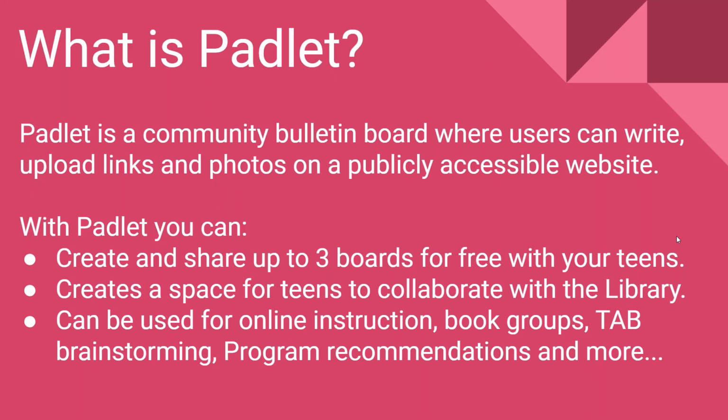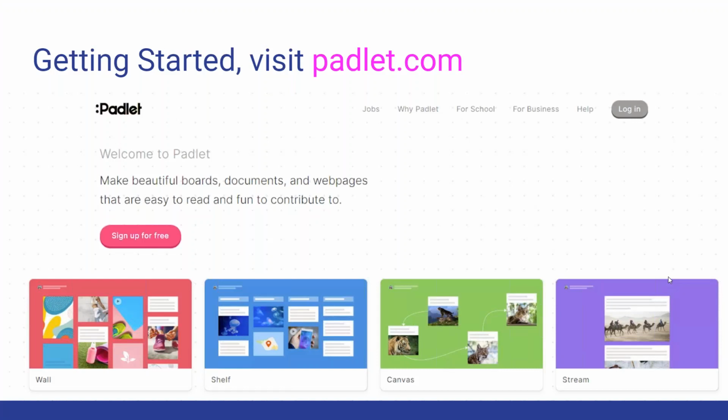So with Padlet, you have those 3 boards. You also can create a space for teens or fellow coworkers to collaborate. They can be used for online instruction, book groups, teen advisory board, brainstorming, program recommendations, and much, much more.